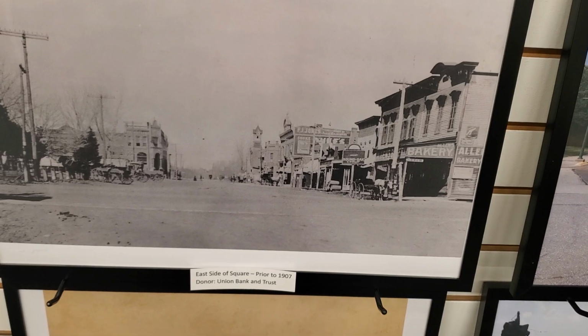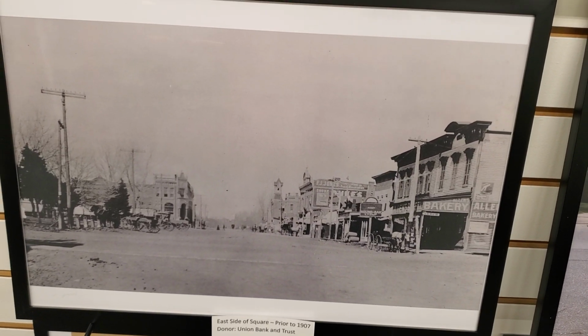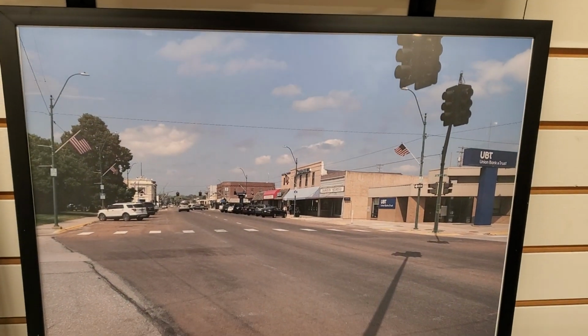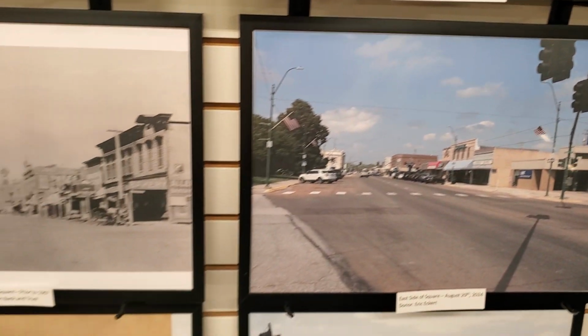East side is pretty different. This one says it was taken prior to 1907. You can see some horse and buggies there, actually. And then the current one, so these photos were all taken August 20th, 2024. So major difference there from 1907.